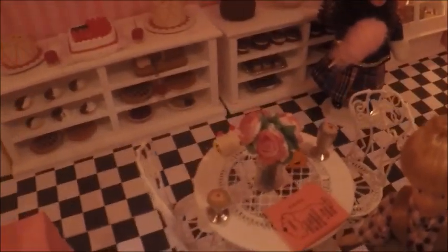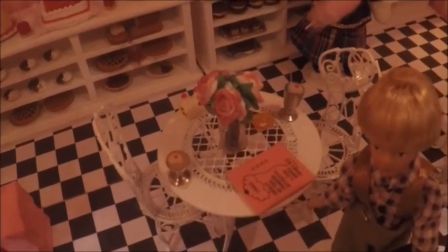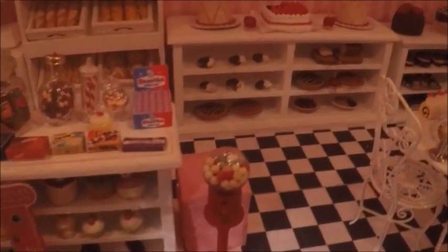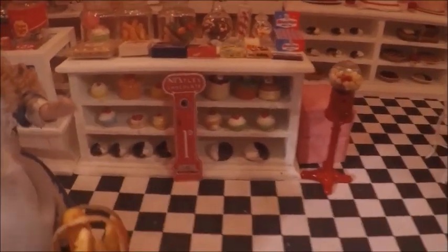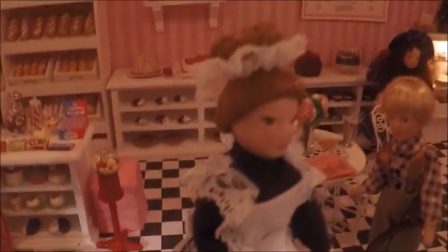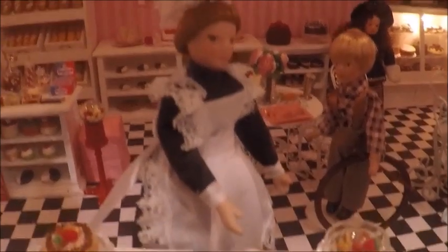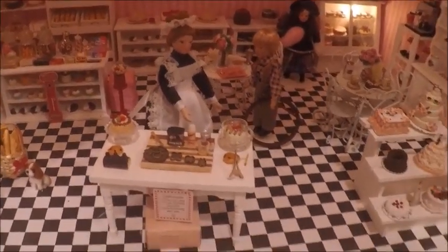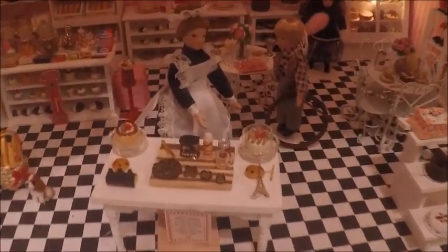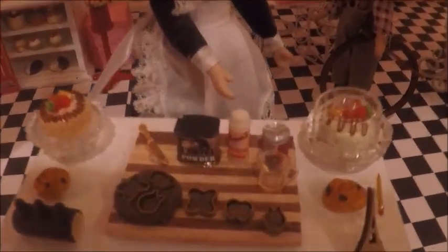Another table for the customers. Looks like somebody just finished up. And there's some cake boxes and a gumball machine near the penny candy for the kids to buy their gumballs. There's the lady who makes the cakes. Let's see what she's got on the table. She has a whole bunch of things that she needs to make all the cakes, and she's got some cakes that she made. It looks like she has some chocolate powder. Or some cakes she made.